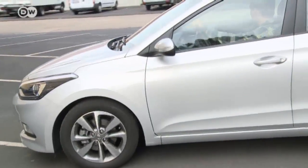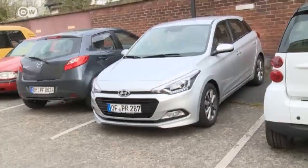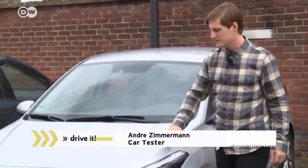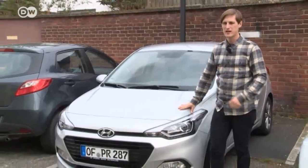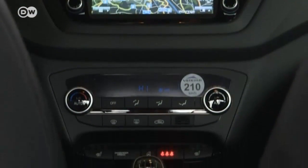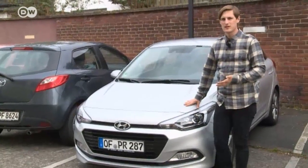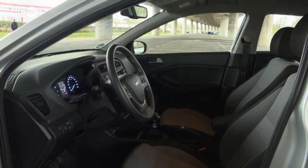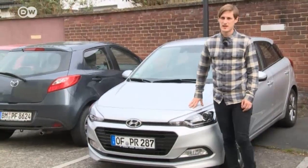So what's the overall verdict? Andre lists the plus points: a sporty exterior design, a powerful, fuel-saving 3-cylinder engine, attractive sat-nav and plenty of connectivity. These are all things that appeal to young drivers. But the interior is a bit on the stodgy side. Andre says Hyundai should offer some attractive colour variations to appeal to younger drivers. So that's where there's still some room for improvement.